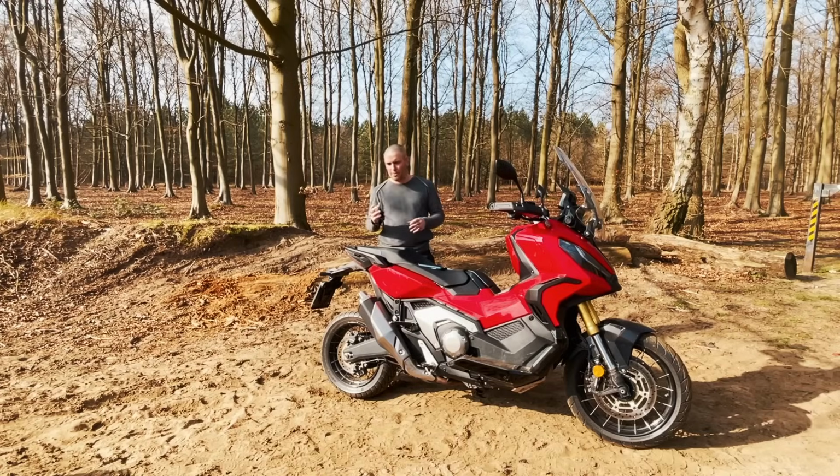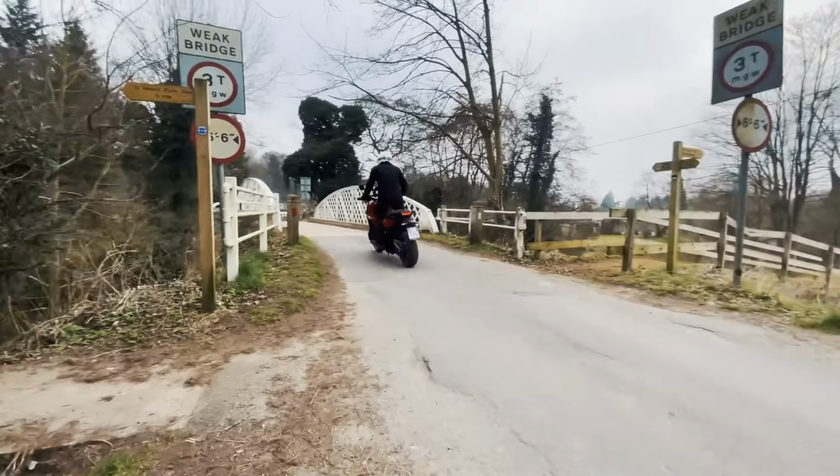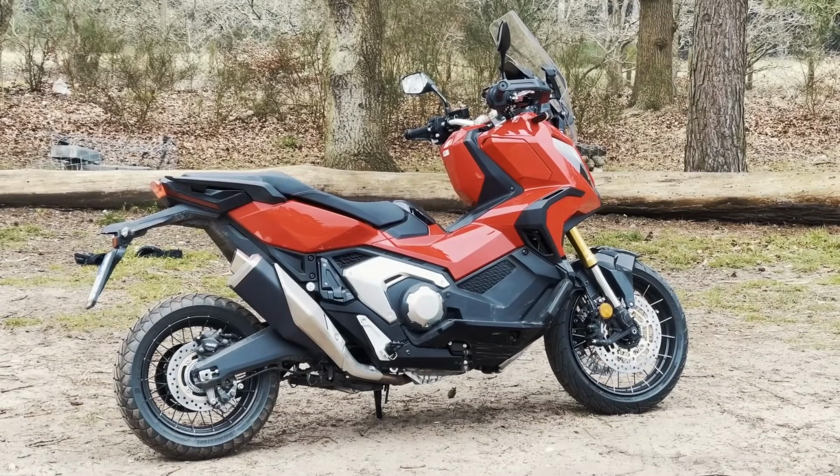When they brought it out, I just thought it was a bit weird and a bit kooky, and why would anyone want a crossover maxi 750 scooter with kind of semi-knobbly tyres and an adventure vibe going on about it? And I kind of get it now.